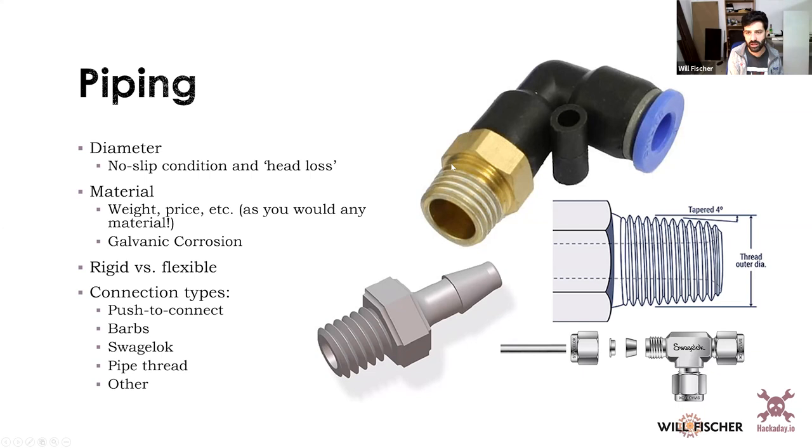On the other hand here, and over here, you have a pipe thread. And pipe threads are interesting because they're tapered. And what that means is as they lock into themselves, they seal because the threads get bigger, bigger, bigger as you thread them in. And that pushes out, deforming the material slightly.